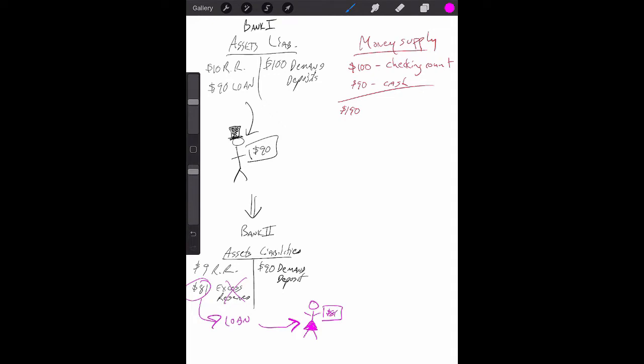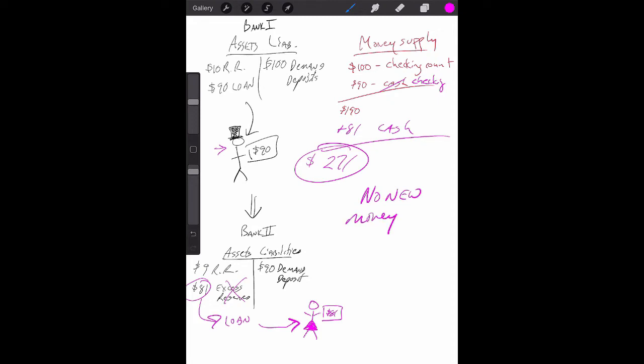What has happened? Well, by making that loan, we've just turned our $190 in money supply, which was your checking account, which is this guy here, his checking account now, because he's taken the $90 and deposited it, and the second bank has given this woman an $81 loan, and they've given her cash, which now means that our money supply is $271, even though there is no new money printed. The only actual physical currency in this whole process thus far has been the $100 you found laying on the ground.